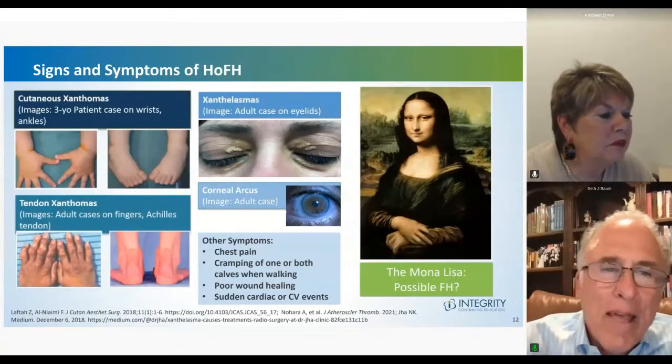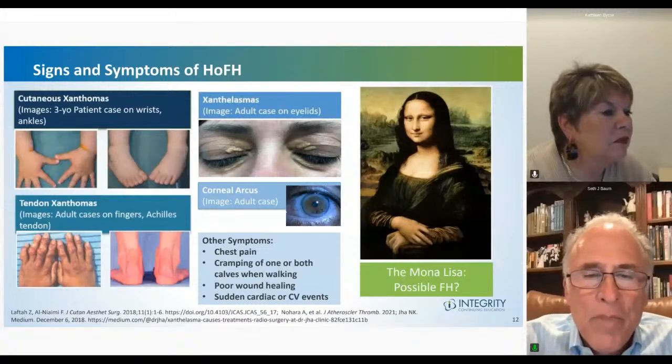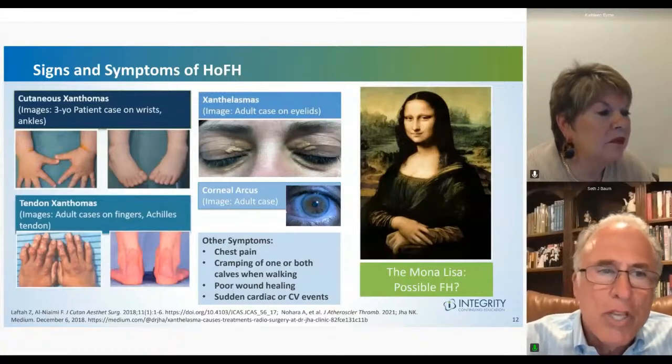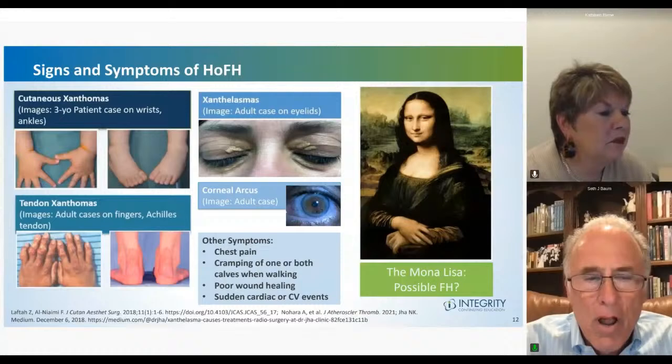Now, Kathleen mentioned that I was going to talk about xanthomas and xanthelasmas, and it is certainly critical for us when doing physical examinations to pay attention to and look for xanthomas, xanthelasmas, and corneal arcus. What you can see here on the left is the cutaneous xanthomas, and these are typically on the extensor tendons. You see these lumps or bumps.